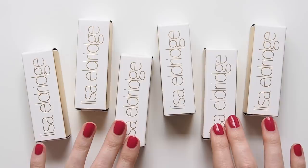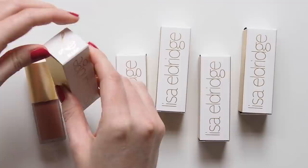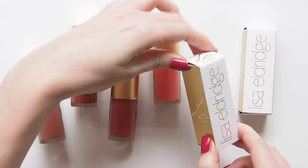Lisa had been hinting at a gloss launch and they're finally here. So happy to welcome Gloss Embrace to the family. This is designed to be a lip gloss treatment hybrid, packed with nourishing oils and butters. Now, I'm very picky. So many lipsticks and glosses say they're hydrating or moisturizing, but they very rarely are on me. But Lisa has actually done it.